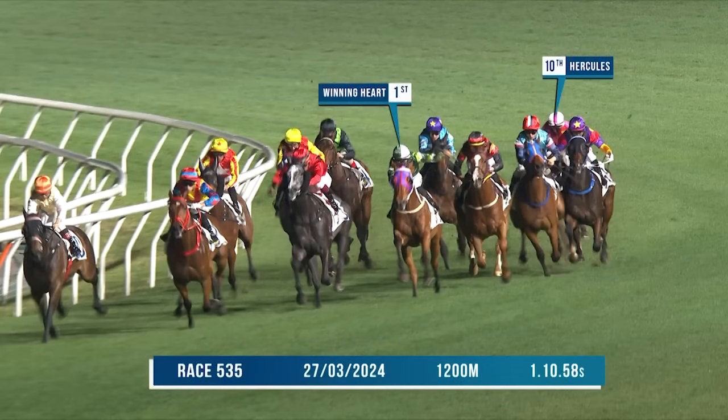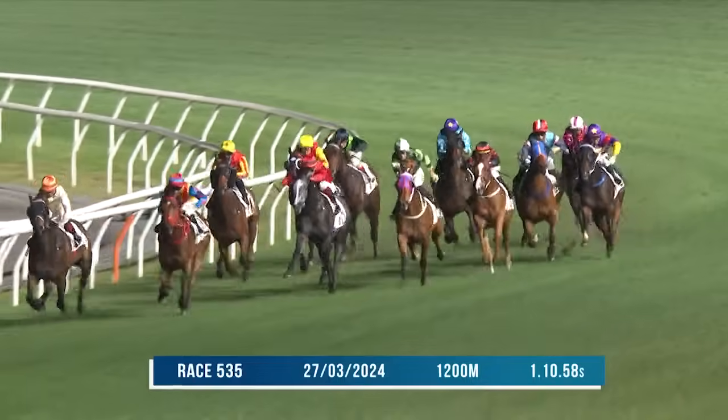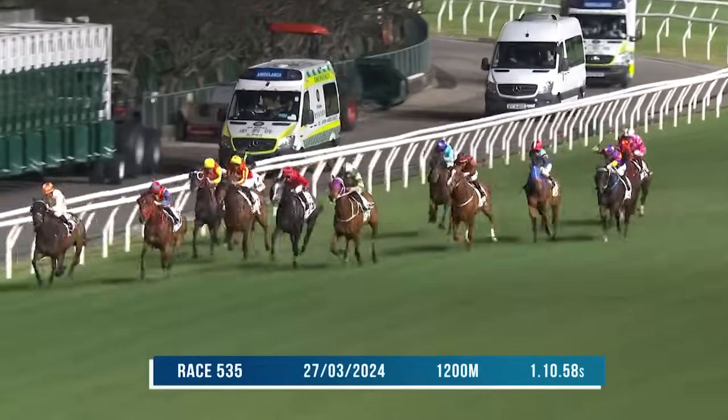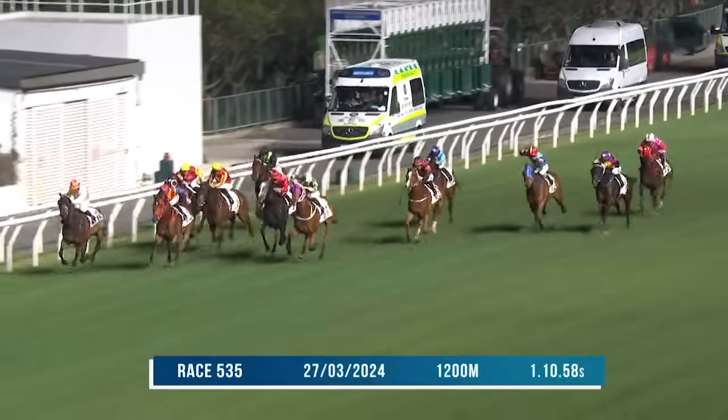This was a very good win last time from Winning Heart. Harry Bentley rode him to victory and will partner the horse again for Tony Cruz. Hercules ran 10th. He hasn't had a bad season, but he didn't run on as well as he has a number of times throughout the races that he's been in. But Winning Heart was strong.